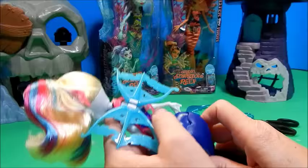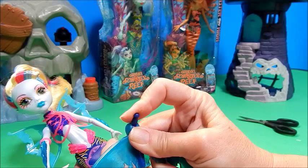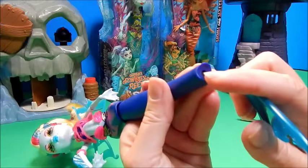Wow. Okay, and the tail has this big notch in it. And it does look like it bends. Gosh, that looks like that could break easy if you weren't careful. So I'm going to go ahead and snap it in the hole in the bottom of her tail here. And yeah, that went right in.